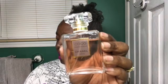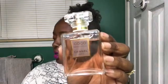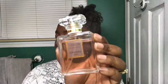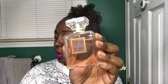This one opens with orange. So you have orange as the opener. The heart is jasmine and May Rose. And you also have patchouli and vetiver. This is a beautiful sheer floral fragrance.